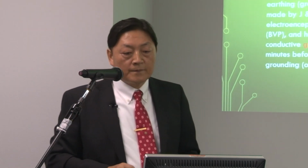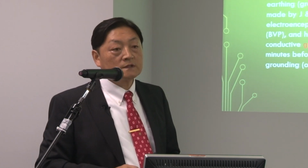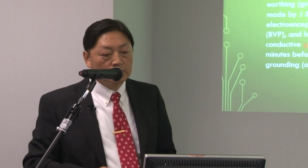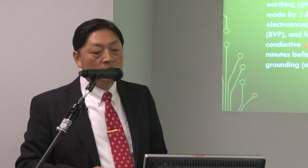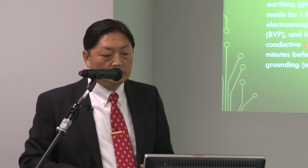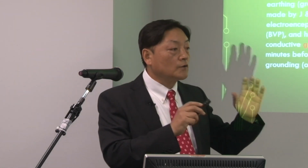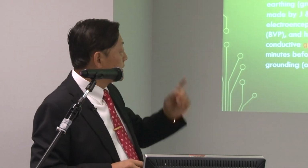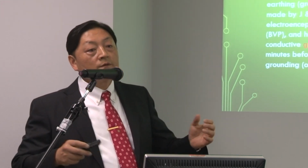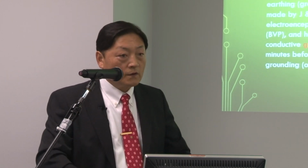And the other one is the effect of earthing, grounding on human physiology. This test was conducted in 2006, with 58 healthy adult subjects, to determine the effects of grounding on both the physiological and electrophysiological aspects of the human body. This one used biofeedback equipment made by J&J Engineering. They sat comfortably on a recliner and ground patches were attached to their soles.